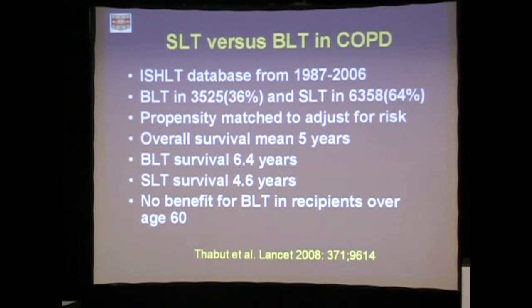Probably one of the better or best studies that tries to wrap in all the elements of adjustment that I talked about is this one. It's just from last year in Lancet, and it was a huge number of patients. So a little more than 1/3 got bilateral transplants for emphysema, 2/3 got single lung transplants, and they did propensity matching to adjust for the risk associated with an individual recipient, and found an overall survival mean of 5 years, which really fits with what we see in a lot of single center and database results.